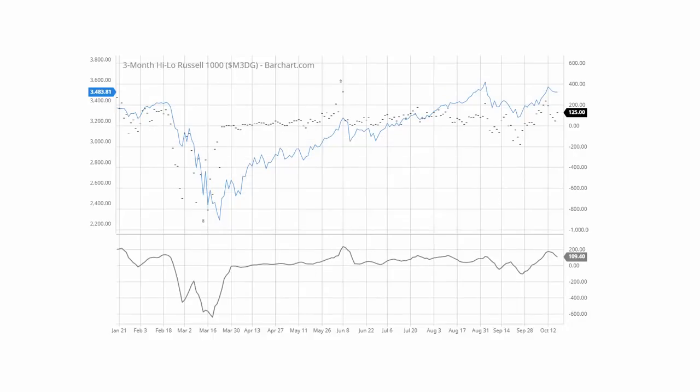So here is the Russell 1000 3 month high lows, and we have a similar situation. Every single data point this month is above zero, and that's exactly what you want. In order to support an uptrend, you're going to get steady prints above zero. And when you get prints below zero, that's a warning.